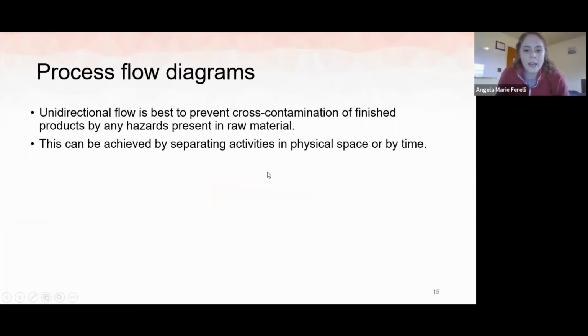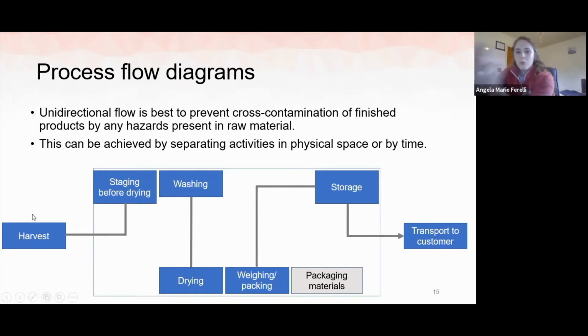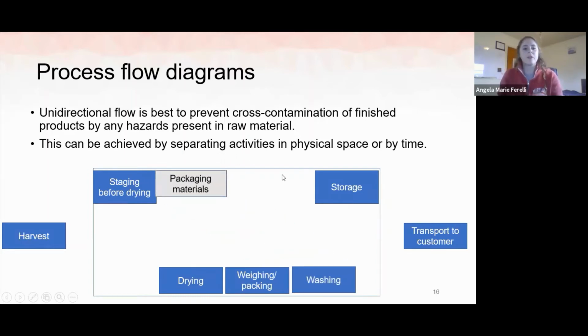So one way that a unidirectional flow can look is like this, right? So this is a one-way flow where we see things are staged in different places in the pack house, but you see we're not going backwards. Everything is moving in one direction, first from staging to washing, then we come over here to drying and so forth. But you might have a space where things look different, right? So for example, if we switch these two things right here, we created two potential issues that we have to take a look at.